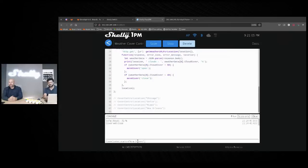Again, I am now injecting JavaScript in a running interpreter. This is very useful for debugging or just trying out stuff, and this can also be used to trigger events within scripts using the RPC method.